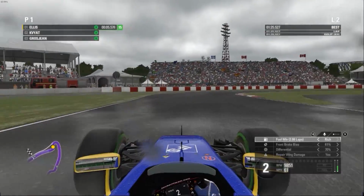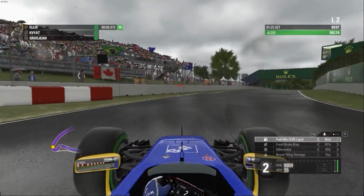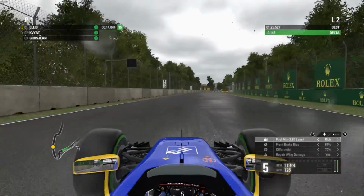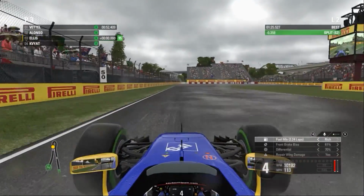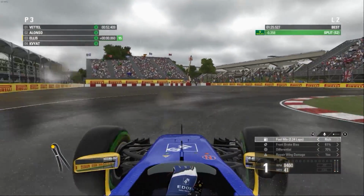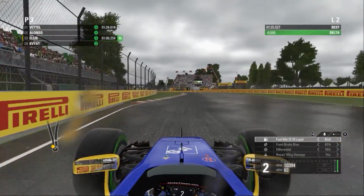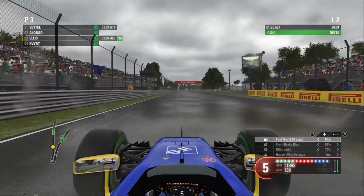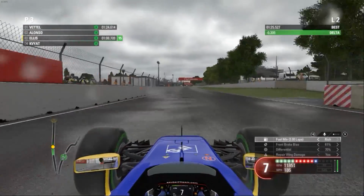Oh, we've gone faster than Kvyat. Can't be too disappointed, I suppose. Grosjean's also gone behind us, despite that muck-up. Let's keep our concentration for lap 2 then. But we don't go horribly wide, so we have gained some time back. Gained a bunch of time through there, although we lost it on the exit. We're just throwing... All the time's disappeared now. Wow.